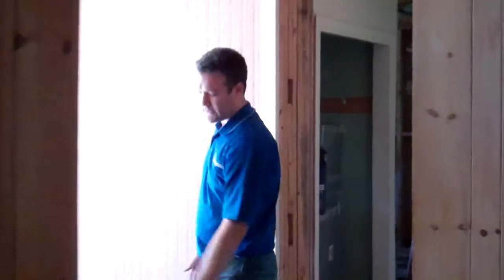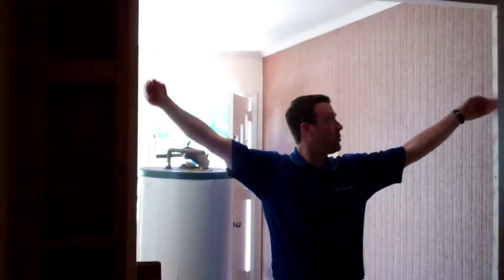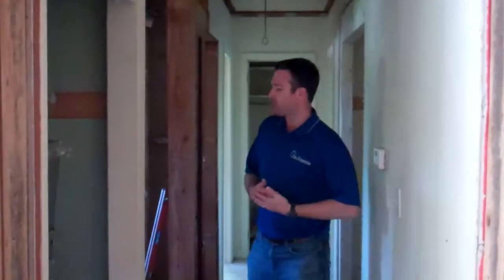And this isn't that dramatic, but we opened this up so that now when you walk in the house, you don't have to turn this goofy corner. It just feels a lot more open. We're going to do some cool keyed archways and stuff. It'll be pretty neat. But in these bathrooms, this is a major change.